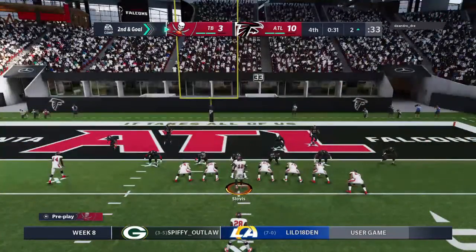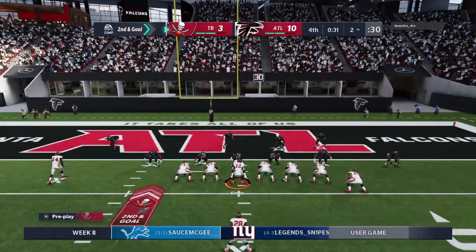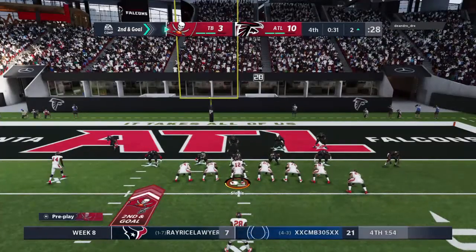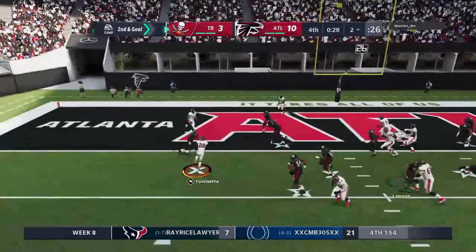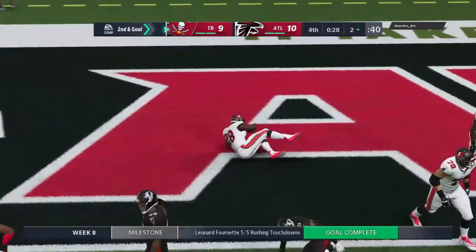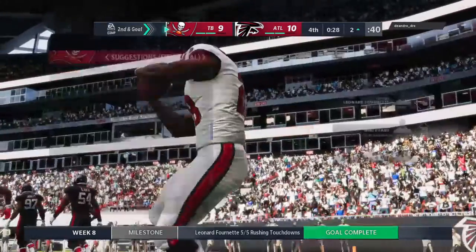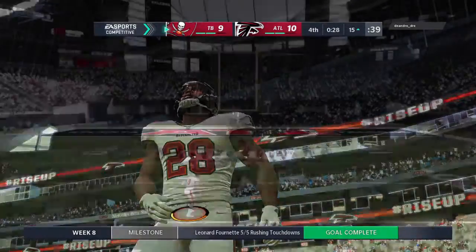This is Fournette territory here, and he's alone in the backfield on 2nd and goal. They get it to him running left. And yes, he's into the end zone. So they get the late score they needed. And now the extra point can tie this thing up in the final minute.